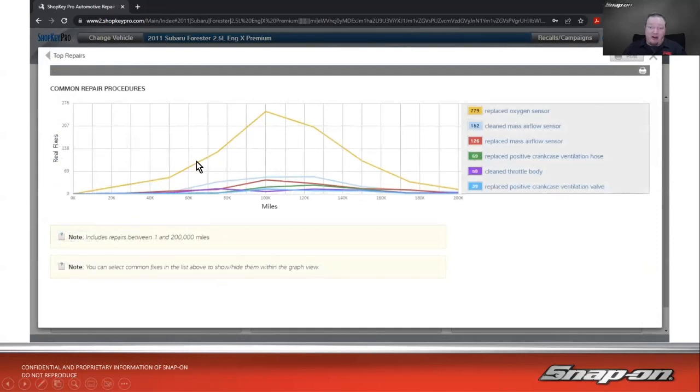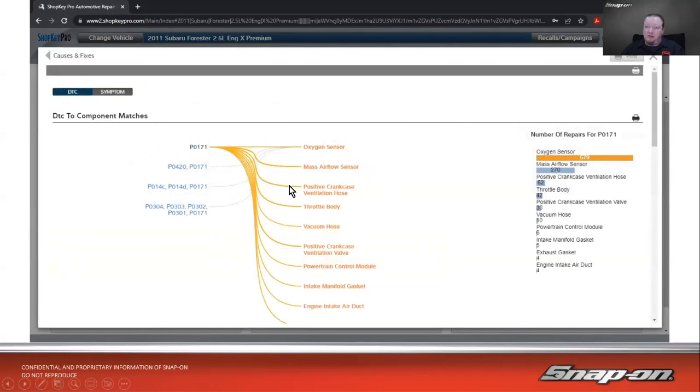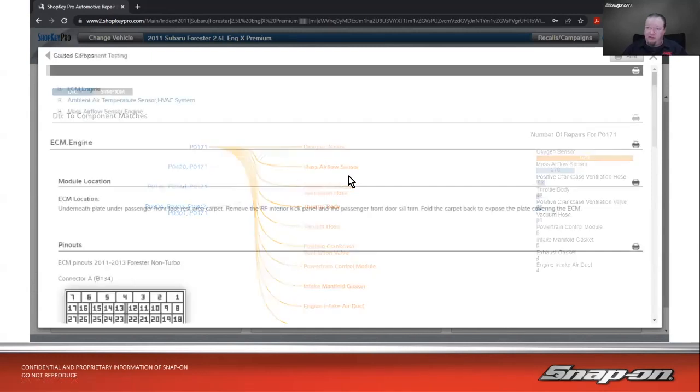Next one's top repairs graph. That's going to be the graph that we would see on the scan tool normally. This is causes and fixes. We're going to get back to that one in a little bit. This one does more than a code. It does code combination, which I think is great for trying to figure something out.